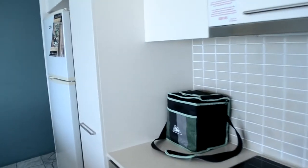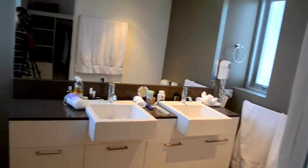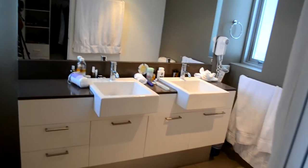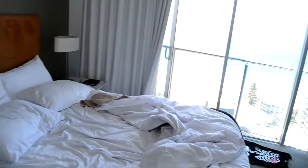This is our kitchen. Very exciting. And walk-in wardrobe. And mirror. Ooh, ooh. Double sinks, there's shower, TV, and our bedroom mess. The apartment tour has now come to a close.